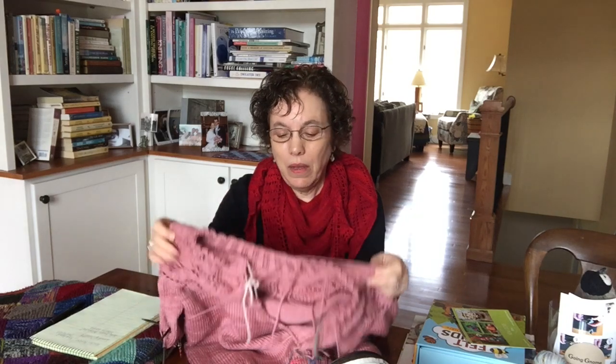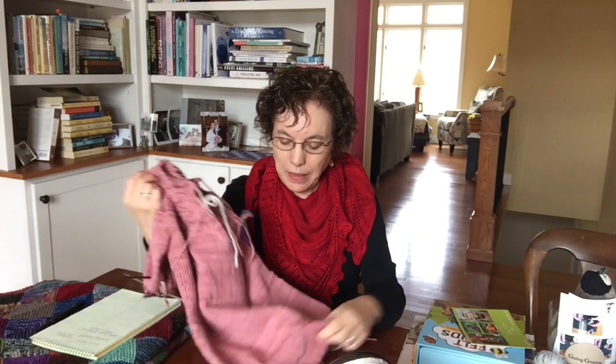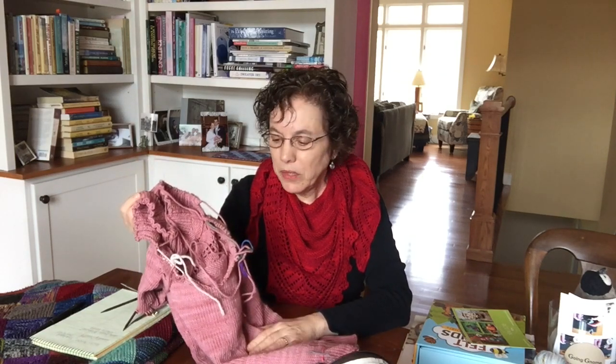I'm going to steek it down the front, so maybe I'll just record that when I do the steeking. I do have a video tutorial on steeking, or it's not really a tutorial, it's more like a demo. This is the second time I've made this sweater. I like it so much, so I decided on this one that I would speed things up by steeking it down the front.